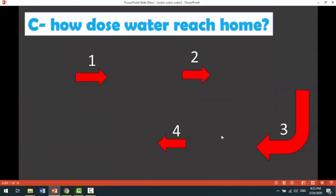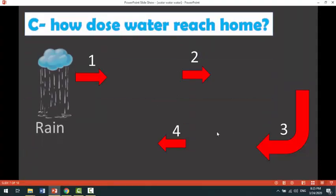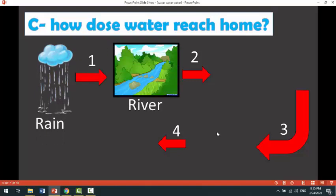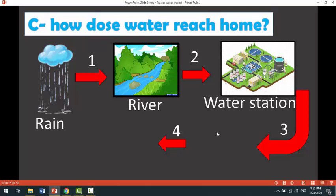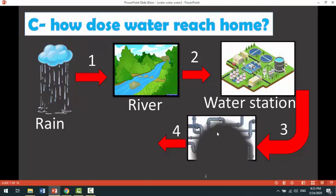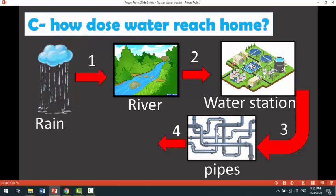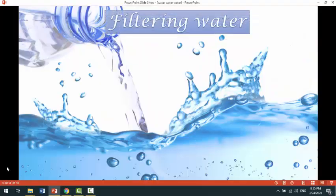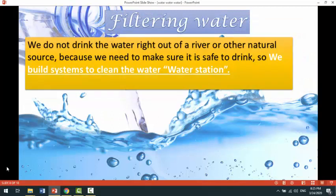Again, how does water reach our home? First from rain to river, and from river to water station, and from water station to pipes, and from pipes to water faucets. Filtering water. You don't drink the water right out of a river or other natural source because we need to make sure it's safe to drink. So we build a system to clean the water.